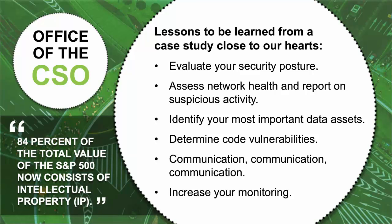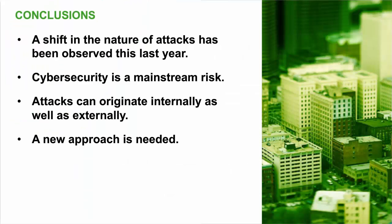I want to summarize here. Basically, some of the conclusions is we have, of course, seen a shift in the nature of attacks. And it's been a big one this last year. It's been not big because, hey, there's this new type of malware or there's this new technique that they're using to get around a common tool. It's the aggregate of all the little changes and the fact that they are now much more coordinated. And cybersecurity is a mainstream risk now.